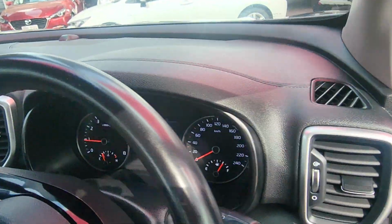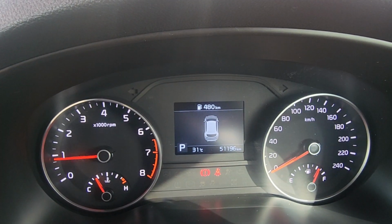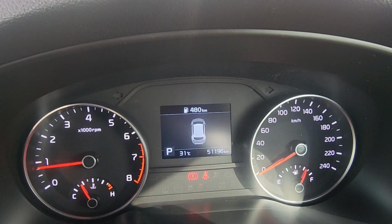Super quiet on the motor side of things. Okay. So only 51,196 kilometres as it is right now, so no engine lights, dash lights or anything like that. Only that little notification telling me that I've popped the bonnet.